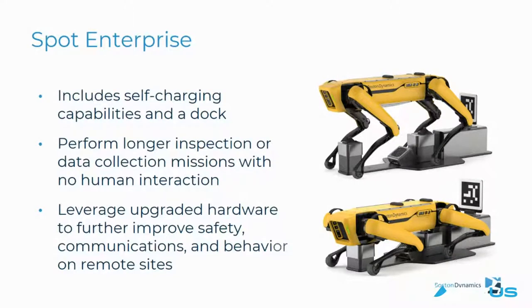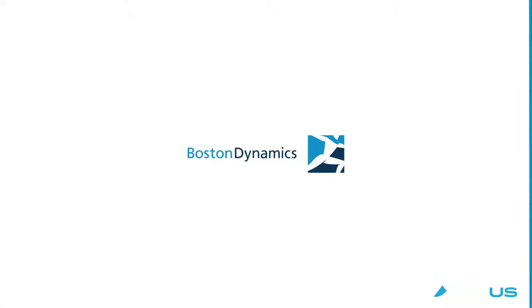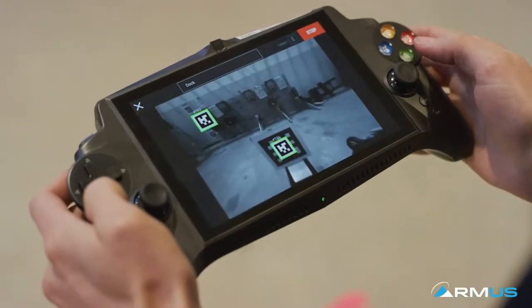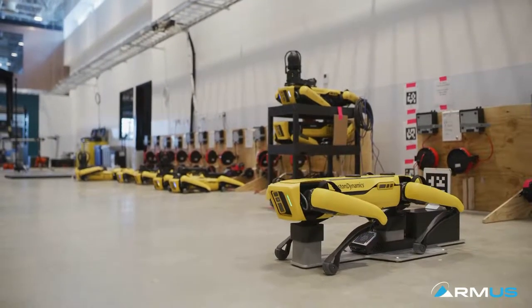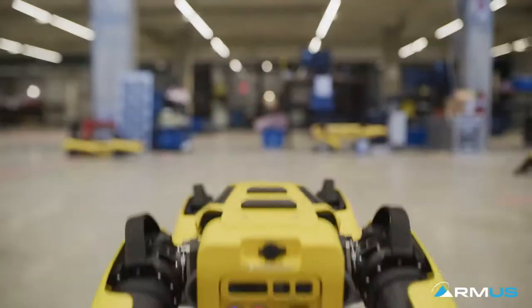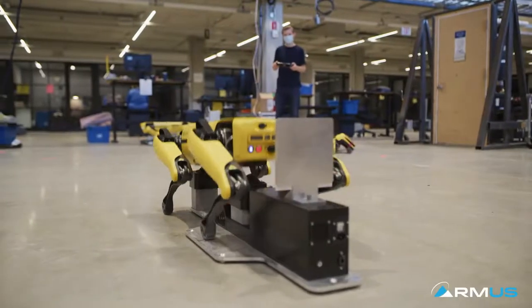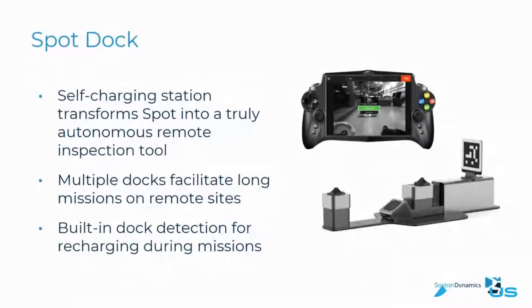So they're not having to do a manual battery change, and they can get greater autonomy out of the robot in their sites. So we actually have a video of the dock. This is kind of what it looks like, but Jace, if you wouldn't mind running that video. So really, this self-charging station is going to transform Spot into a truly autonomous remote inspection system. And it's really exciting. Matt mentioned having a doghouse and putting a dock in that doghouse. But really, users can have multiple docks across their facility and link missions together so that it can go from one dock to another and continue to perform those missions. So that's really exciting for us.